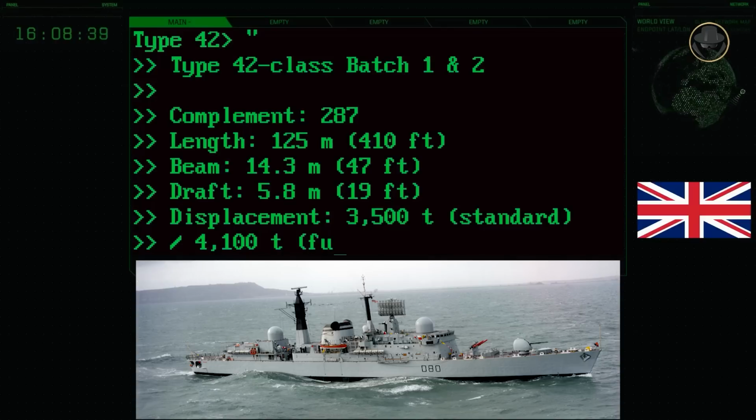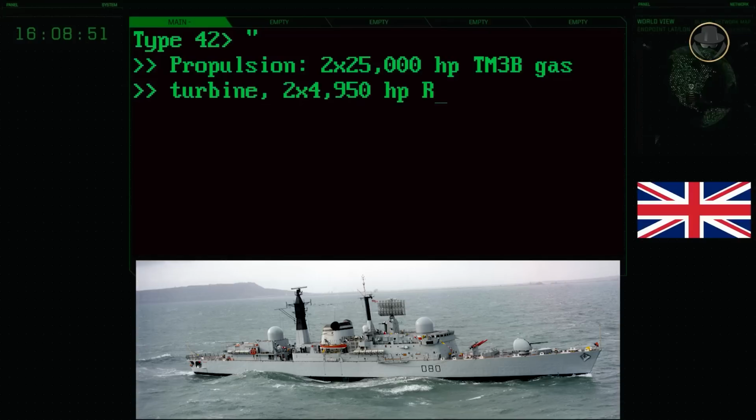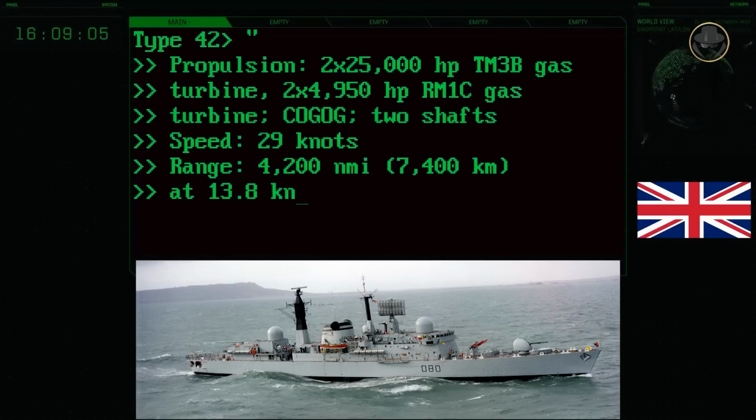Two 4,950 horsepower RM-1C gas turbine engines provided 18 knots cruise speed. When the Type 42 class needed acceleration, it could reach 29 knots by running two 25,000 horsepower TM3V gas turbine engines. Its range was nearly 7,400 kilometers, in other words, 4,200 nautical miles, at an economical speed of 13.8 knots.